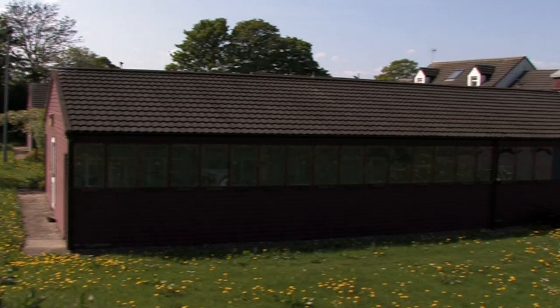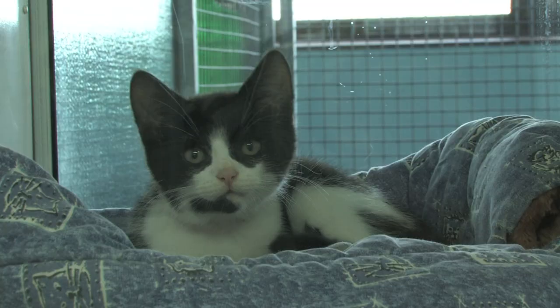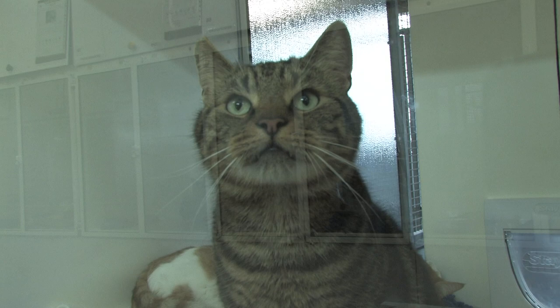The adoption centre here was opened in 1993 by Eileen McCallum from Take the High Road. It's purpose-built, the only purpose-built centre of its type in Scotland. We're here to rehome cats, unwanted litters, stray cats and abandoned cats.